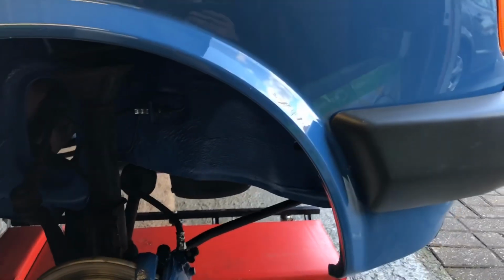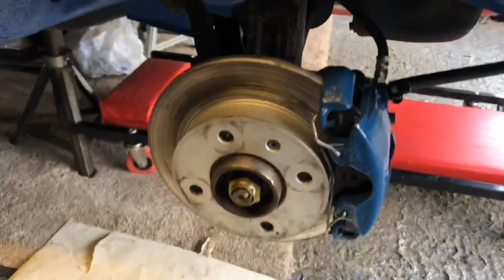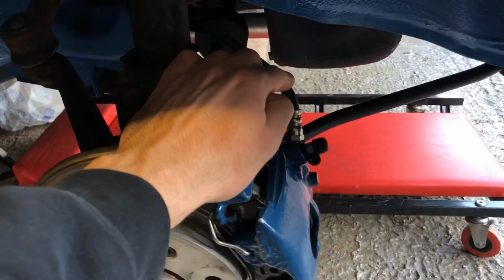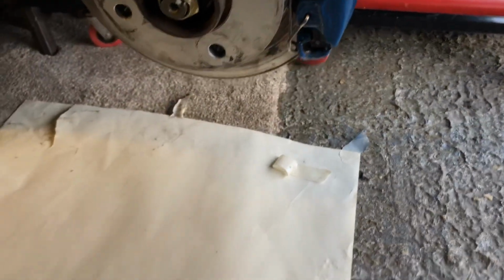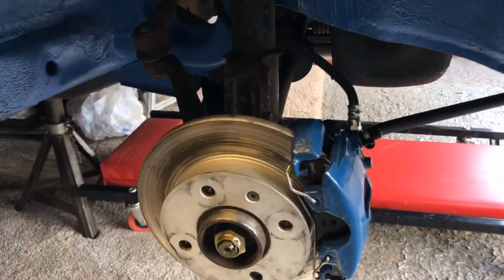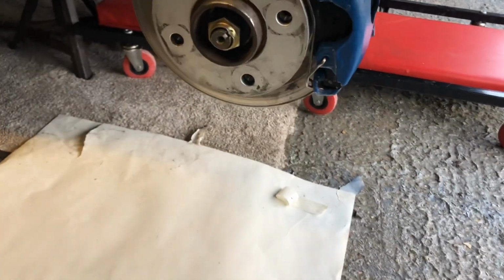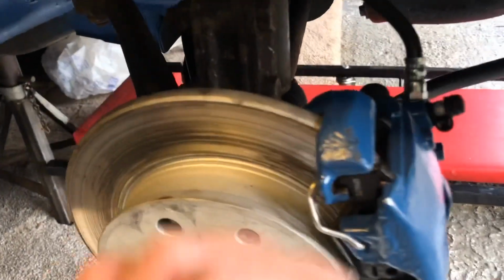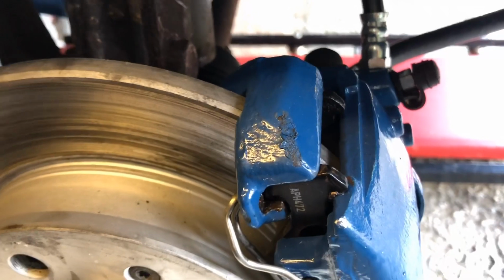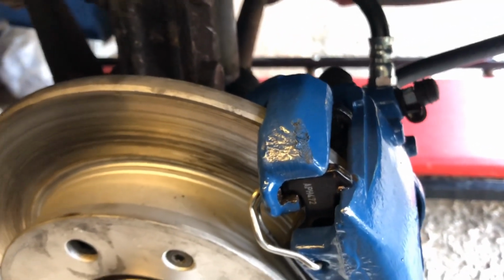Both the bumpers have been put on now. I just need to put the two front wheels on. On a little side note, this hose was leaking. That's why I changed it in a previous video. And I left this overnight last night and nothing dripped down from it. So I'm really happy that I've fixed that, ready for the MOT. However, putting the wheel on, I did catch the caliper a little bit, so I'll whack a little bit of paint on that before I put the wheels back on.